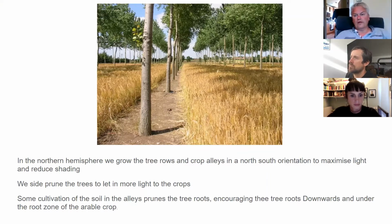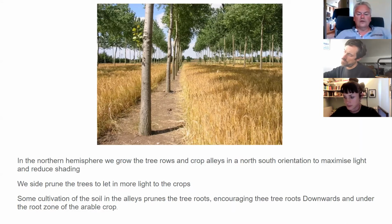We wouldn't do this with the apples, but if you were growing a timber crop in your agroforestry system, you can side prune the trees, allowing more light in, and it's also better for the timber because you don't get the knots. And because there will be some cultivation of the crops, there will be a slight pruning of the tree roots, encouraging them to go down and under the arable crop. So again, this reduces competition.